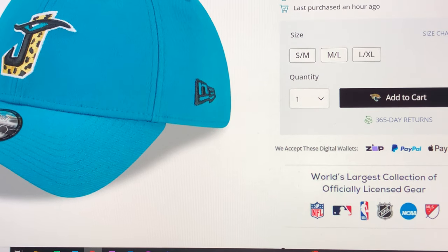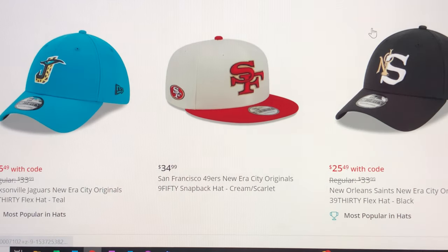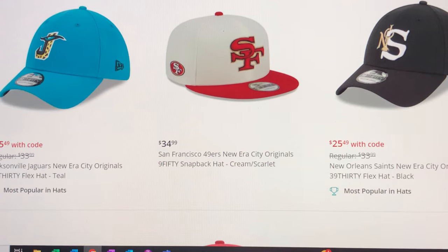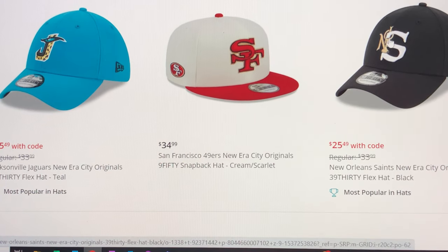So New Era did a whole bunch of hats for the NFL in this style. Now, I don't think they had the flex fits. Maybe that's why Fanatics is getting them. So here's the Saints. I like the Saints because it has a little trumpet-looking thing for the N and the O, which is pretty clever.